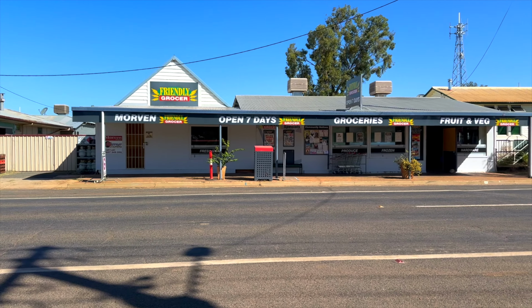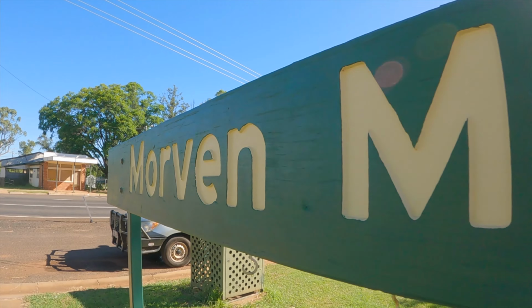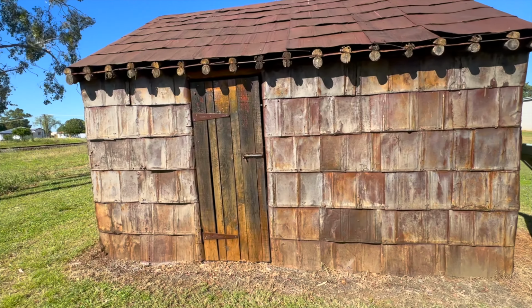Right, just in the main street, just across the road from the actual friendly grocers and just opposite the railway station is Morven Museum. It's worth coming to see. They've got old tractors here, they've got the steam tractor, they've even got a bulldozer with the steering wheel, they've got the kerosene huts and everything else. Righto, when you get into this area, there is so much to see.